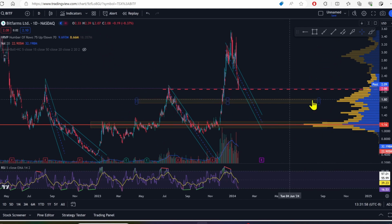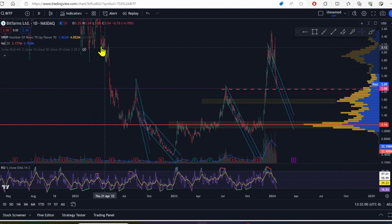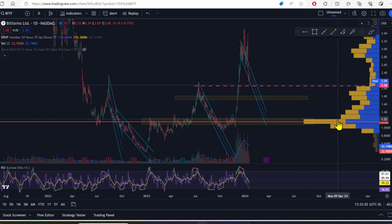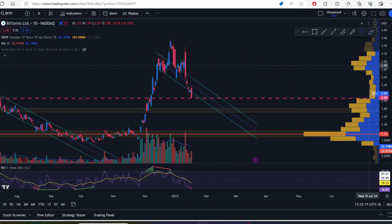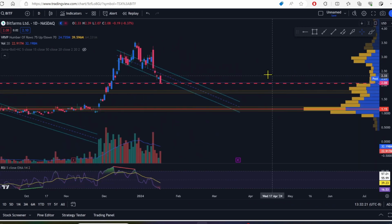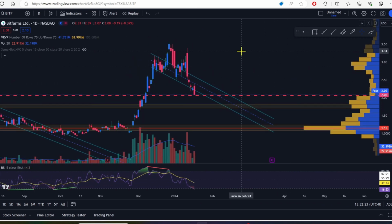There's not that much support up here. The biggest level of support, and you can see it on the volume profile, since the previous bull cycle, the biggest level of support is down here in the low ones. That's where it's at. Currently, it's sitting on this shelf. I mean, if it gets below $1.93, you better believe that 150 and potentially even 120 is coming back. So keep that in mind. It could happen, but don't be scared. Be prepared. That's what we're doing here.